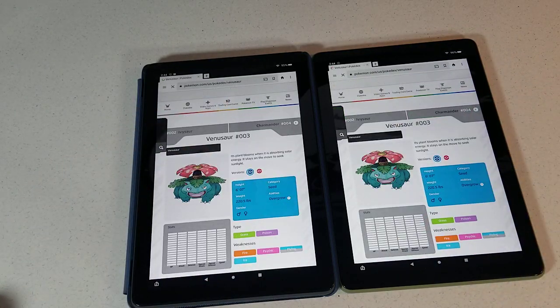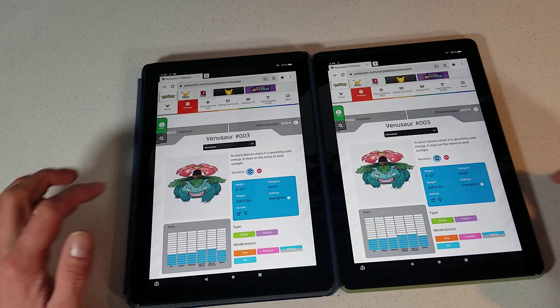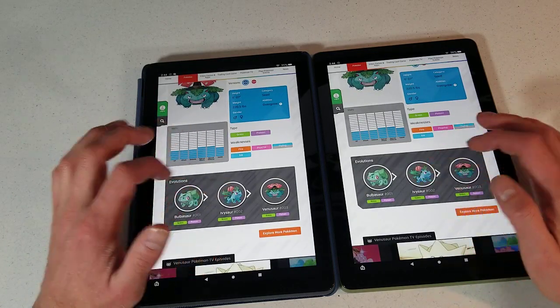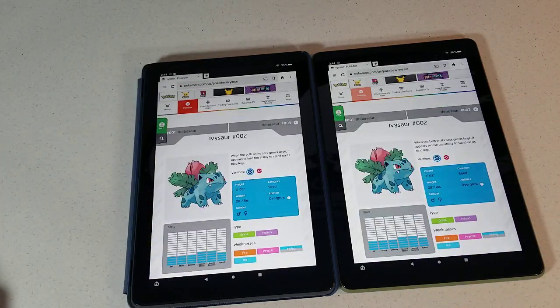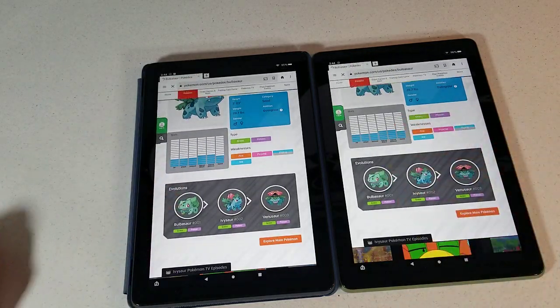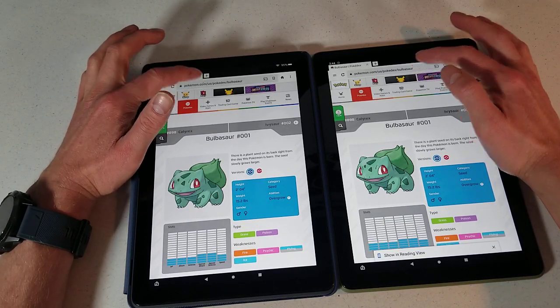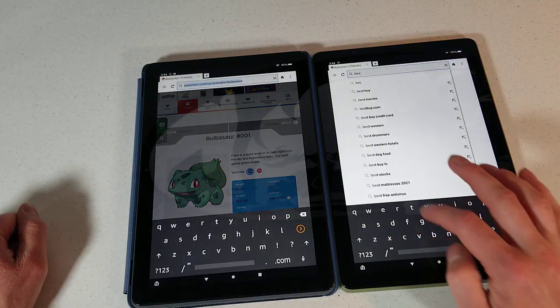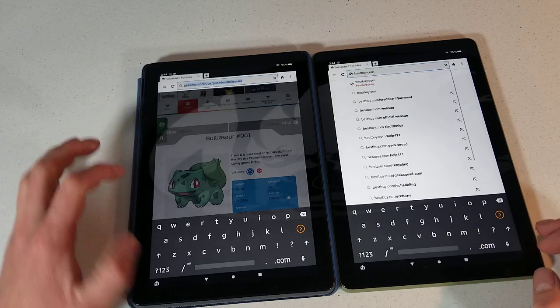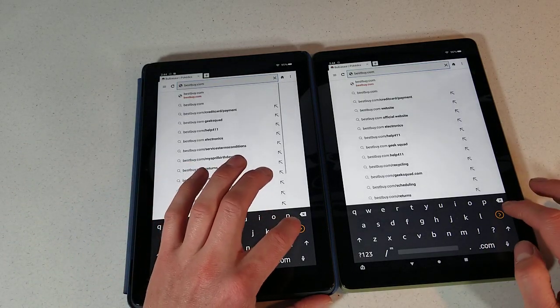The colors on these are very good. They're very close to my A7, the Samsung Tab A7, which is a bit more money. They're both very good. I mean, of course, they're the same screen on these, but they're very, very good looking. So you see on this, they're basically the same, and there's not enough of a difference to actually matter here. Next, we'll go to BestBuy.com, which is a bit of a heavier website, so to speak.